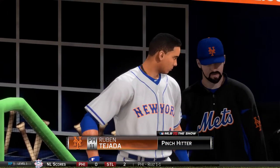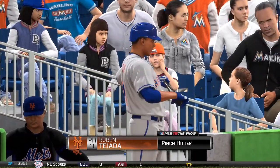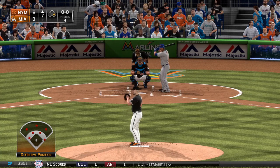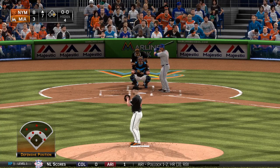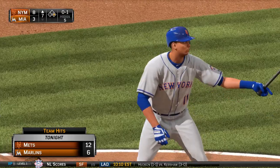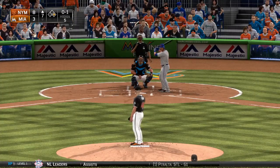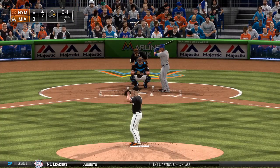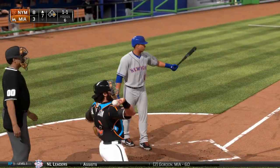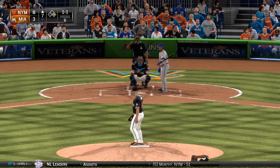Ruben Tejada will get the call here as he'll hit for the pitcher. Ruben Tejada. Kick him off first base. Fastball in there for a called strike. A look here at the hits per side in the late going. He's ready now. The pitch. Slider taken here. 1 ball, 1 strike. Yeah, and when that pitch starts off outside, it's much easier to get a better view of it and then just lay off.